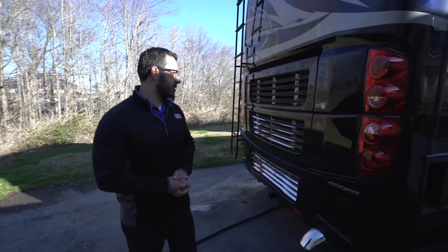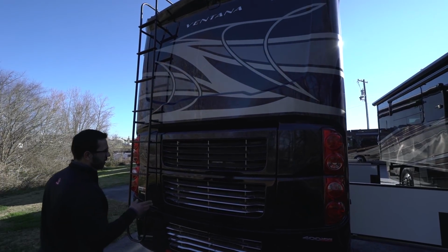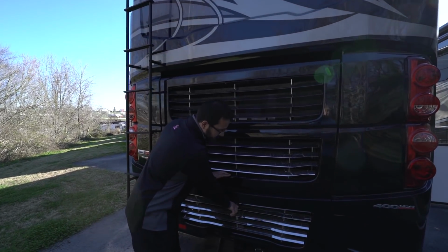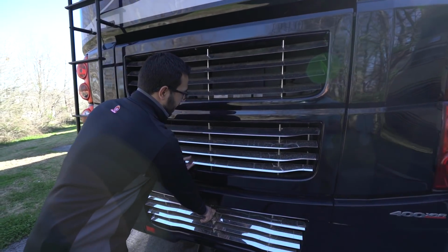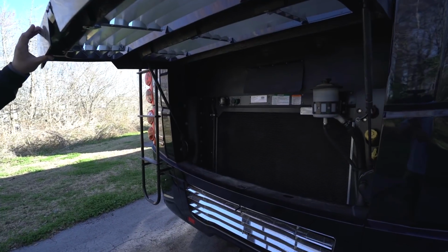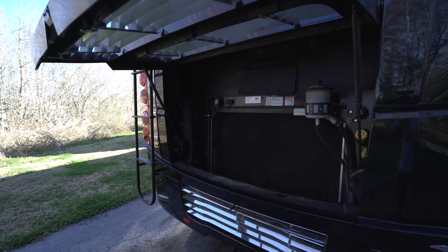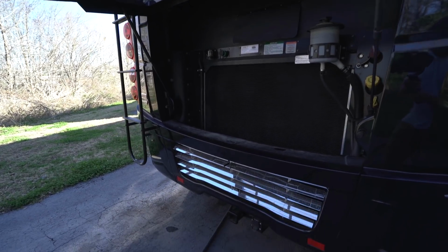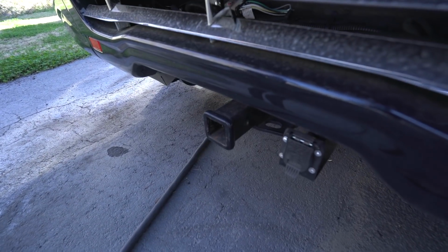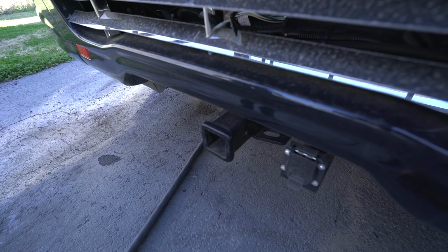Making our way around to the back here. So as I mentioned, this is the Cummins 400 horse. In order to get to the engine, you'll have this guy right here. You kind of push down on that, and that will allow you to pull this back compartment up like so, and that will give you access to the rear engine compartment. Right down below, this one has a 15,000-pound hitch, folks. You want to do some towing, this can certainly do it. You have the 7-pin connector located there too.